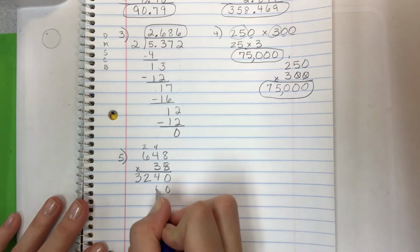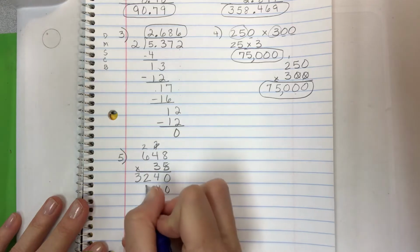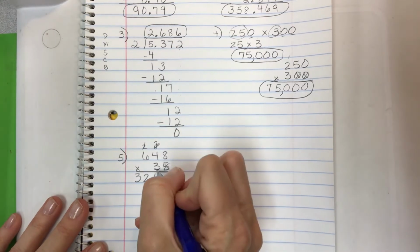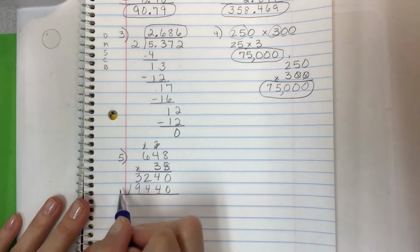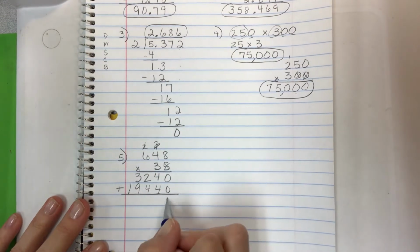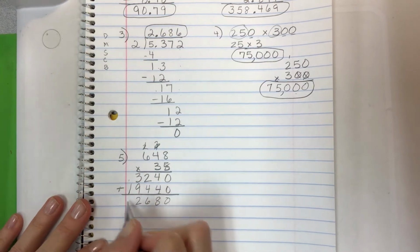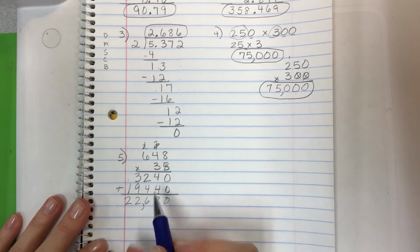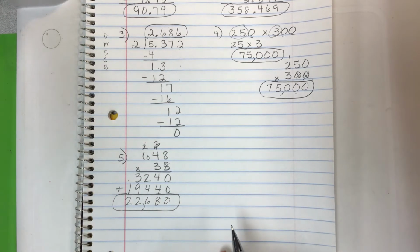3 times 8 is 24. 4 goes down. 2 goes up. 3 times 4 is 12 plus 2 is 14. Carry the 1. 3 times 6 is 18 plus 1 is 19. And when you add those up, 4, 6, 9, 12, and 2. 22,680 should be your final answer.